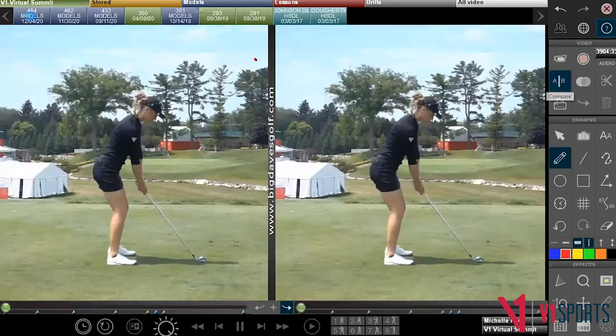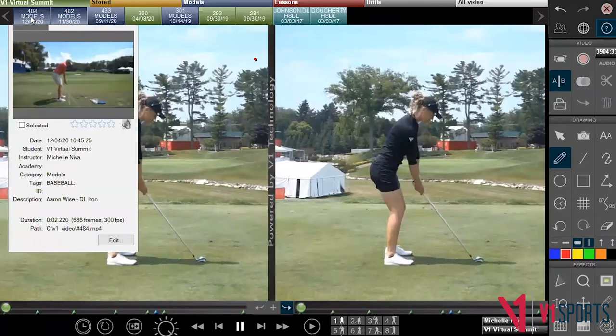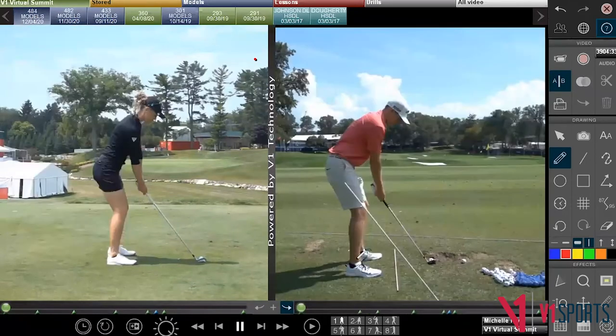So we have the ability to show two golfers side by side. Let me get two different golfers for comparison purposes, right? So this is where we're doing positional reference against a tour model. Maybe we're comparing the golfer to themselves, right? I think that's also an effective use of the comparison feature: where are you now? How much progress have you made since your first lesson?